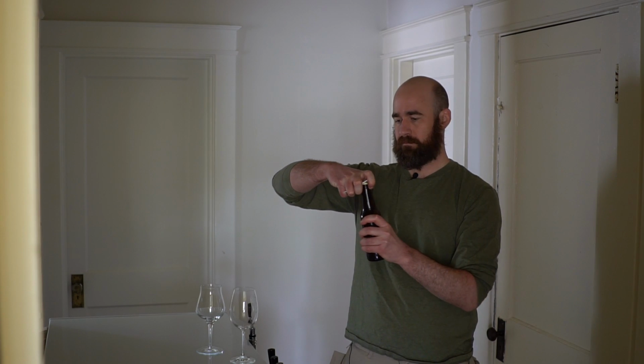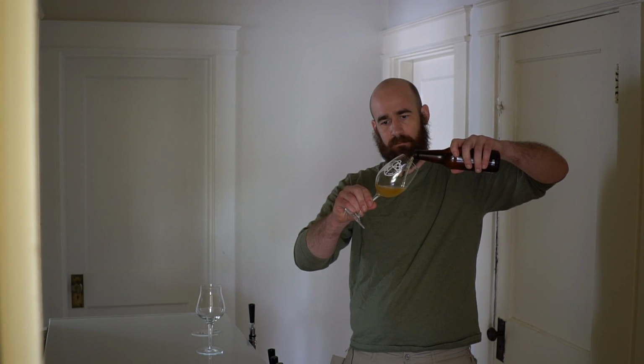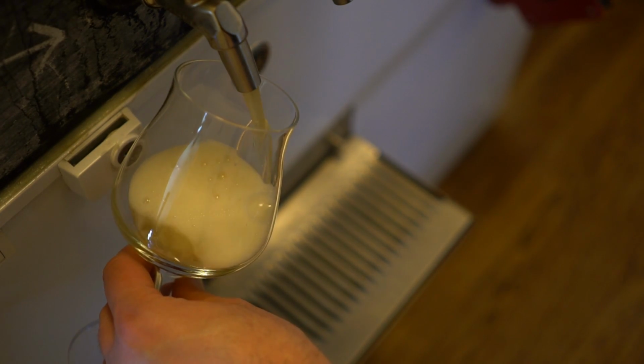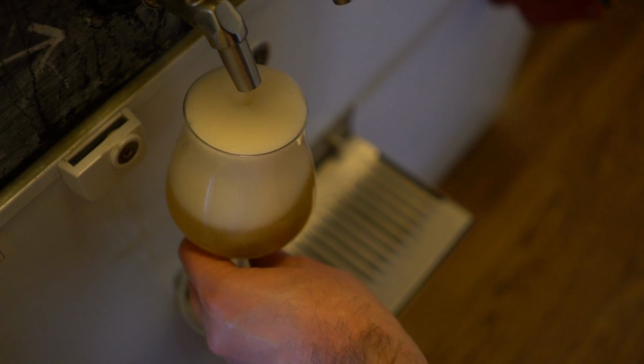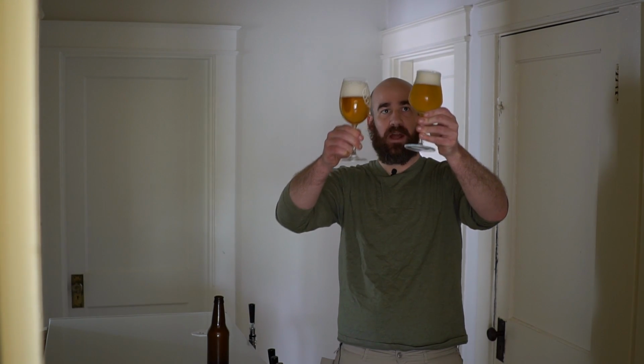Okay, first up, the Wickerhamomyces. Looks like pretty good clarity. Carbonated up nicely in bottle conditioning. Ooh, beautiful foam. Okay, and for the tap. Similar, but definitely a little bit more haze. Certainly not a cloudy beer. Not surprising given all the wheat and the oats, more than 50% of the grist.